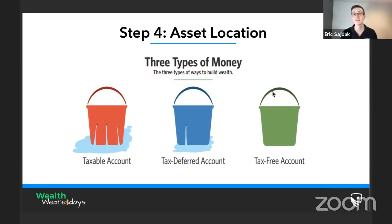You have a taxable account. This would be things like a brokerage account, a joint account, a community property account. If you're not careful, you can be taxed on that money each and every year. That's why it's often considered the leakiest bucket.